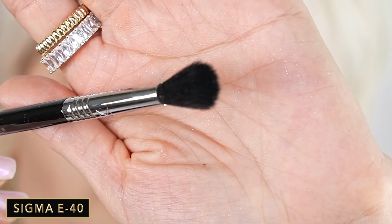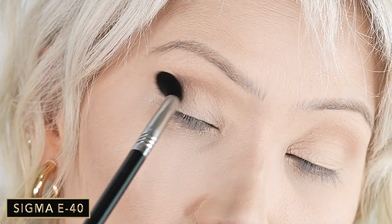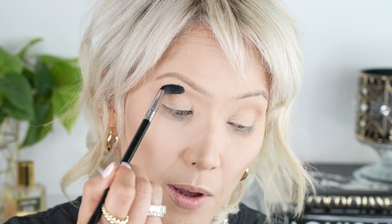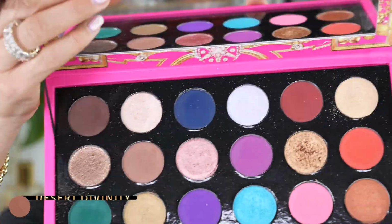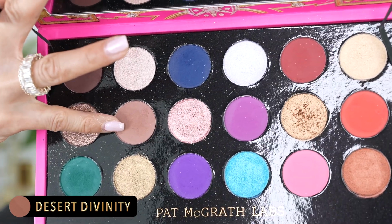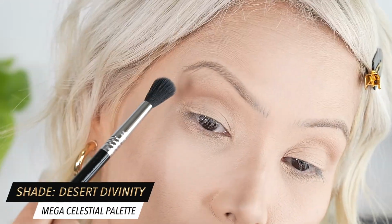This is like that palette where I don't have to think about what I'm gonna do. I'm just gonna take a clean Sigma E40, and I'm just gonna start blending that out. Now, if you don't have a color like this Pat McGrath one, and you own the Mega Ship palette, another great shade would be the one we used as a transition shade in that video. You can definitely use that one here. We'll even take a little bit of that one onto my E40 and blend it in, because it's even more cool toned.